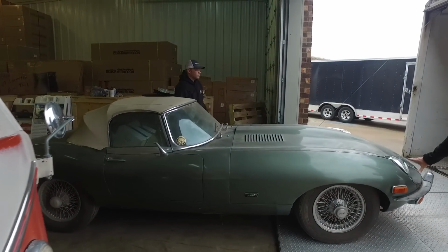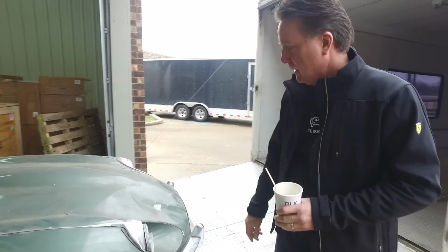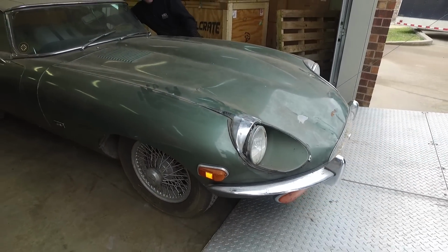This is what I was talking about right here that's not real popular in the later cars. It's called an open headlight. The majority of the Jag guys on the early Series 1 cars all have closed headlights, but there now is a conversion kit that you can close that in.